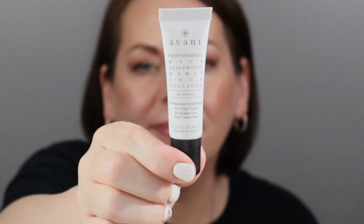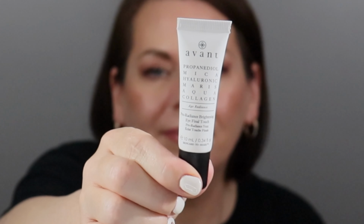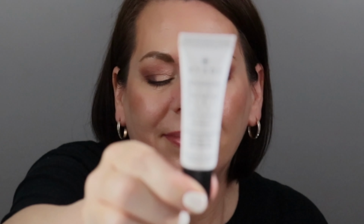And next is another Avon Skincare product. I forgot that I bought this. I'm so happy because I just ran out of the other one I have. This is obviously a repurchase. This is Avon Skincare Pro Radiance Brightening Eye Final Touch. I place this under my eyes and on my eyelids before I apply makeup, and this is definitely one of my secret weapons. And the last item in the box.